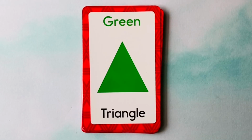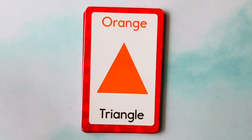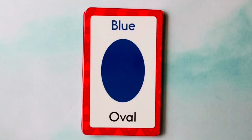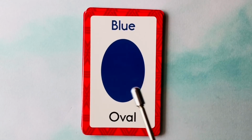Let's learn our shapes and colors. This is a triangle. What color is this triangle? It's a green triangle. This is also a triangle. What color is this triangle? It's an orange triangle. This is an oval. What color is this oval? It's a blue oval.